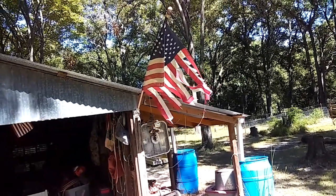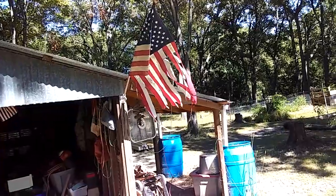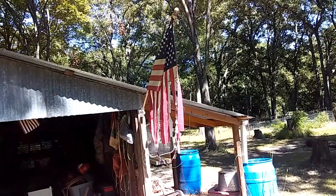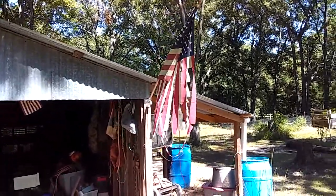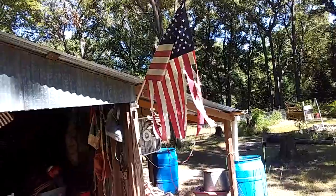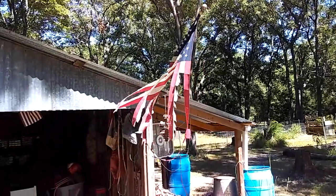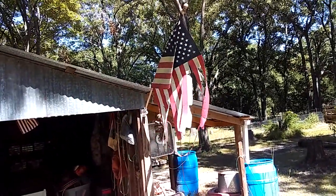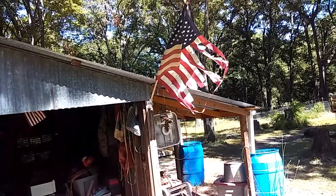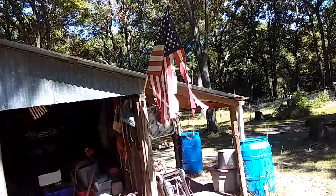I was looking at this flag, and I love this flag. I apologize to any of my veteran friends out there for the condition of this flag. But it reminds me of the condition that this country is in right now. Pretty damn tattered. Those that are old enough, we know. Anyway, I just wanted to do an update.